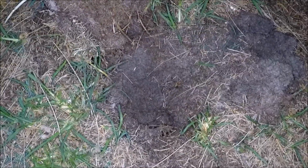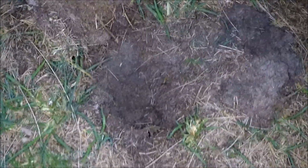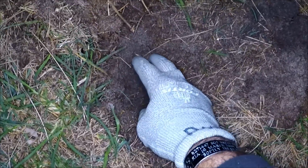Alrighty, good morning folks. Out with Sergio this morning. It's dark, but I'm using the new sun pack light source for my GoPro and it seems to be working quite well. Just down here in the hole, I just saw it flash. There it is.